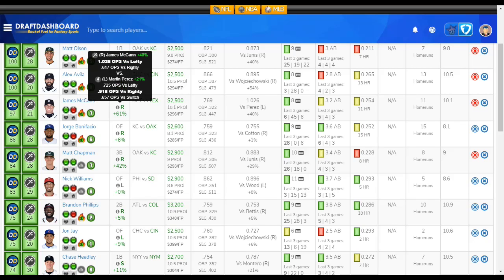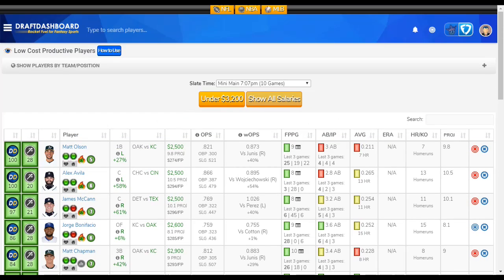A high weighted probability that he'll have a great game because he's facing this lefty Perez, as we can see here, who has an OPS of 918 versus righty. This is, of course, a righty, so you can see all that information there, which gives him a weighted plus percentage of 61% probability of having a really good game. So that's a possibility.